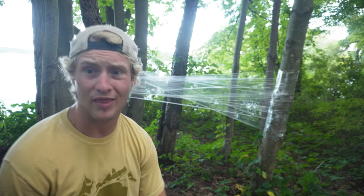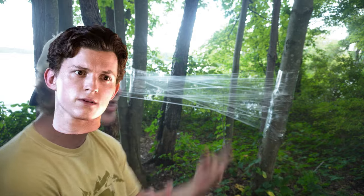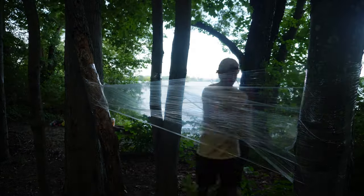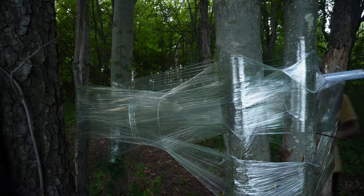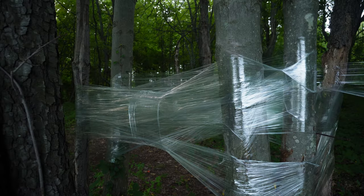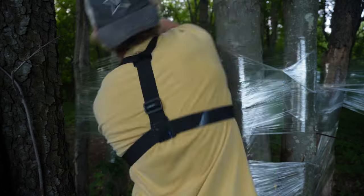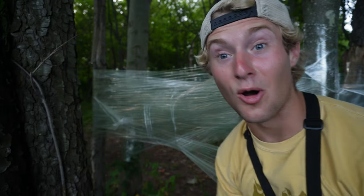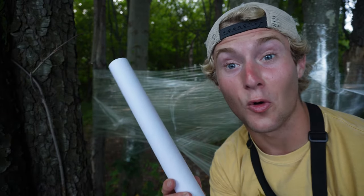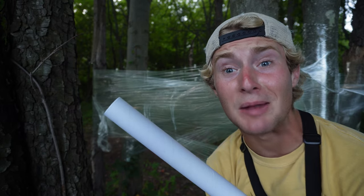So far, I think this thing's coming together nicely. Kind of looks like a spider web, but that's good because my girlfriend loves Spider-Man. Some people just came by on a boat and I was like, you know, don't mind me over here, just plastic wrapping 4 trees together. Don't mind me. Everything's normal. All of that right there, that was one roll. I bought 10. This is probably the best $2.25 I've ever spent in my life.